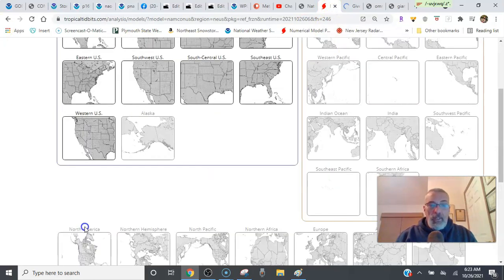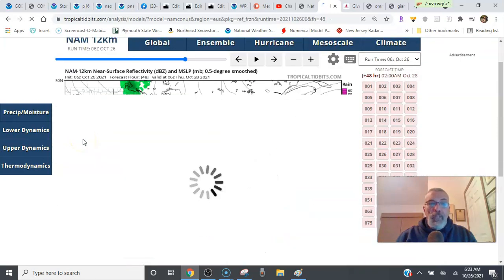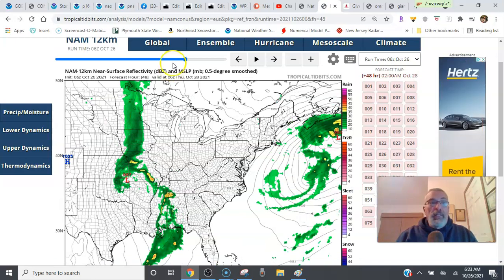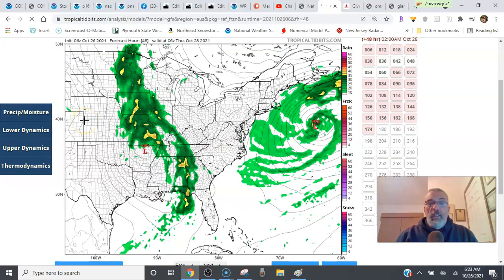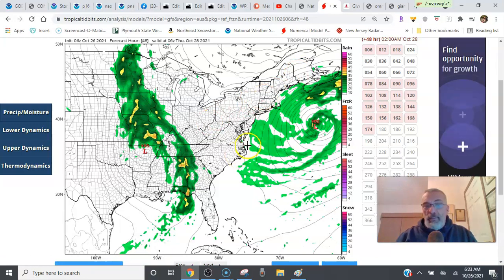Now, I want to also give a little bit of attention here to the next weather system. And here we have it on the GFS model, because it'll go out further. So we're in this blocky pattern. Here, this is Thursday, 2 a.m. High pressure's trying to build in on the backside.